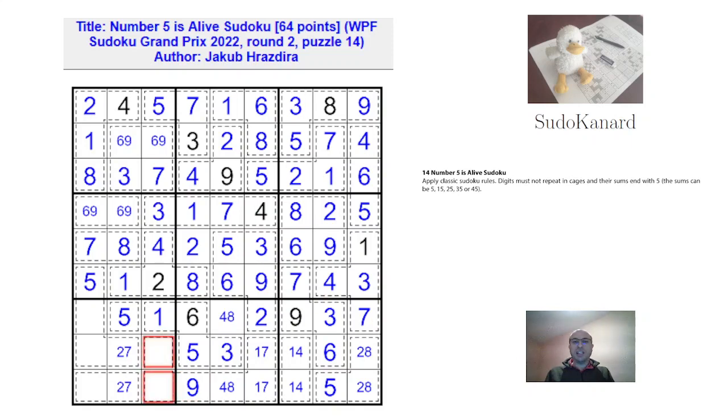This 9 does not appear here, so the only position in the column is here. So what do we have? 6 and 8. So that's 8, that's 6, and this 8 resolves the 2, 8 pair. Sorry, that's a 2. 1 and 7. 4 and 1. That's 4, that's 8. And the last digits should be 4, 9, and 3.